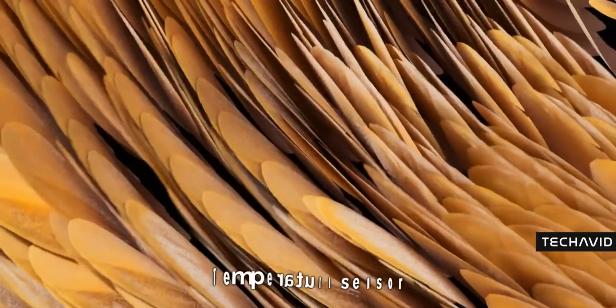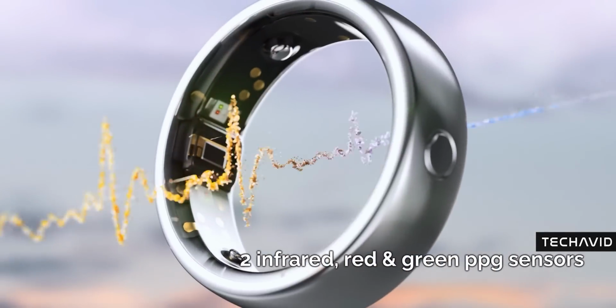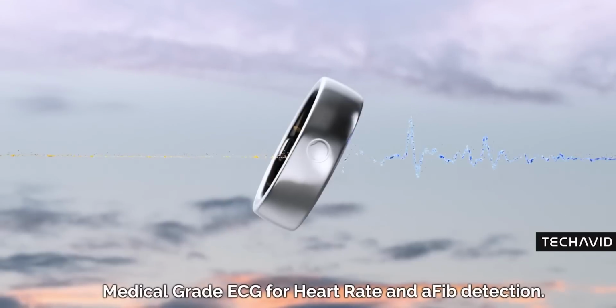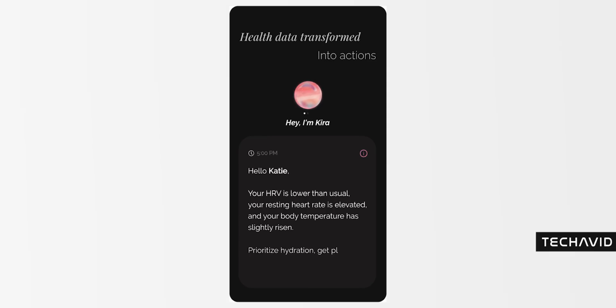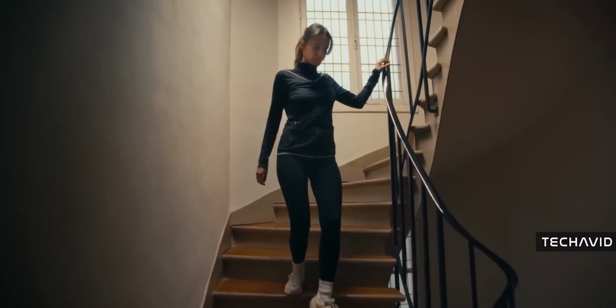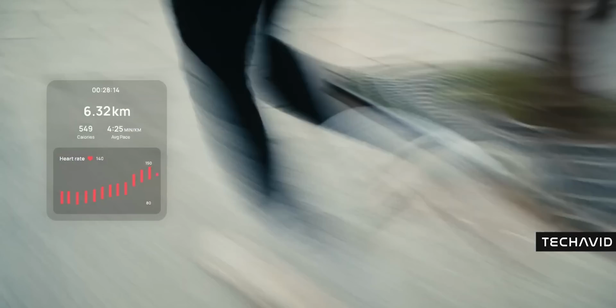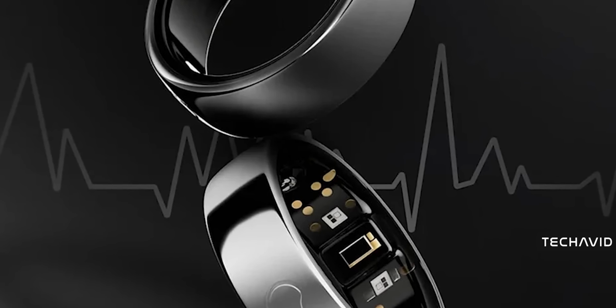Now here's something cool. It reads your heart's electrical signals right from your finger. Fun fact, that's actually one of the cleanest spots to get an accurate reading. Then there's Kira, the AI sidekick. It chews through over 140 biometric markers to figure out what's going on with your body specifically, not someone else's average, your patterns. It serves up legit personalized recommendations, whether it's how you should recover after a brutal week or if your stress levels are creeping up.